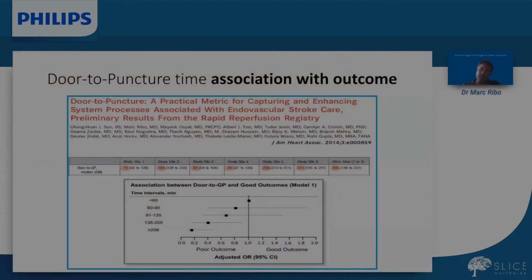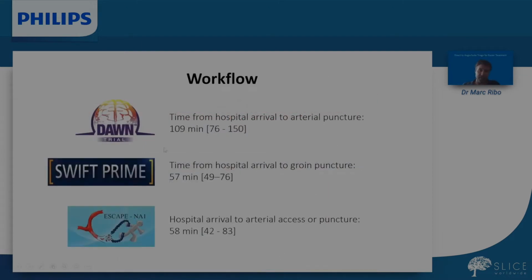So, without any doubt, the door-to-puncture time is associated with outcome. And you can see from this study that there is great variability in the performance of different sites around the world. But in any case, there is a clear relationship. The longer the door-to-groin time, the poorer the outcome is going to be. Even the most recent studies showed that the performance is clearly improvable.